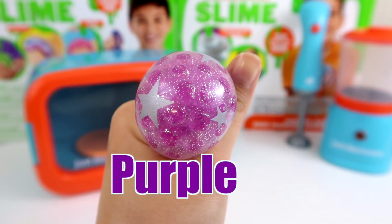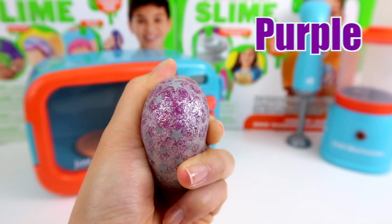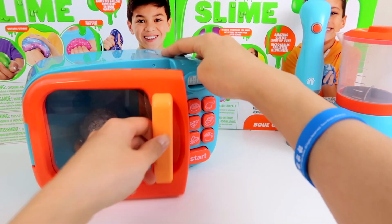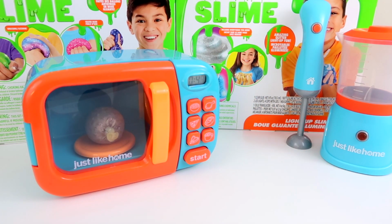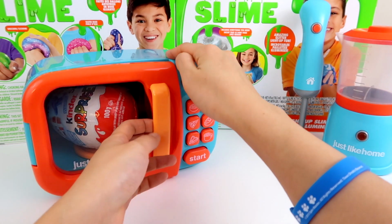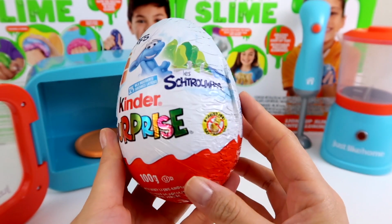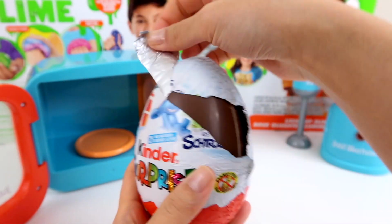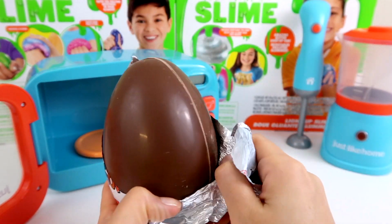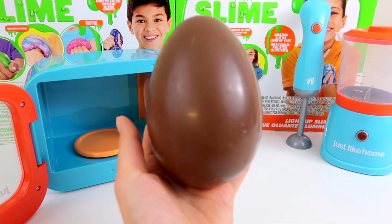Silver, purple. Giant Kinder Surprise egg. So nice and big.